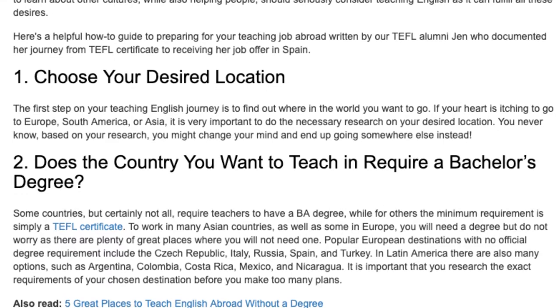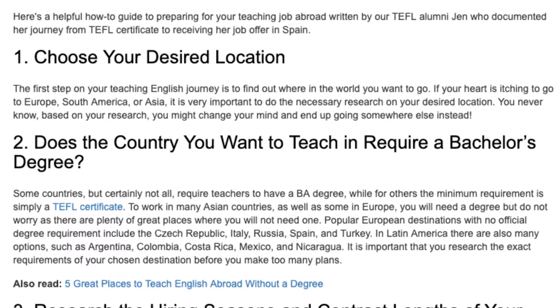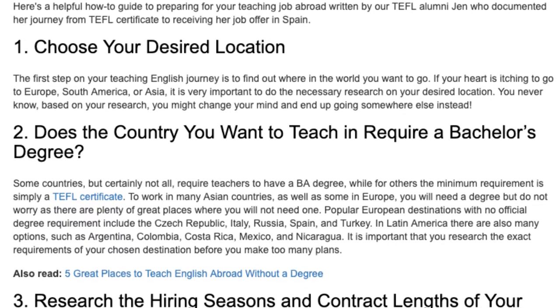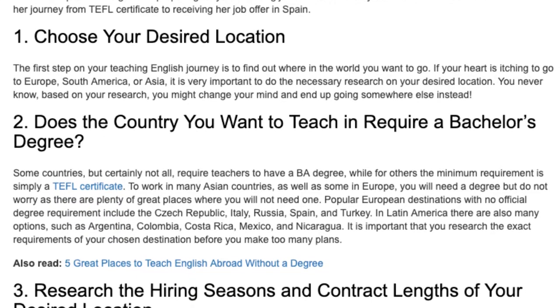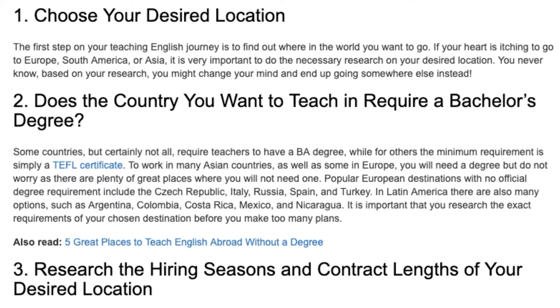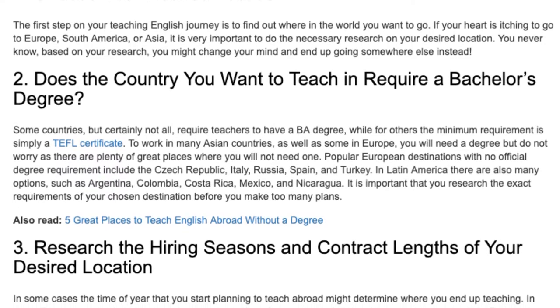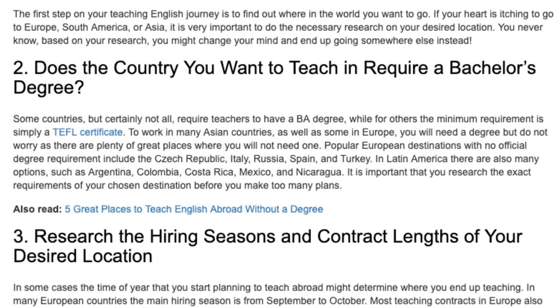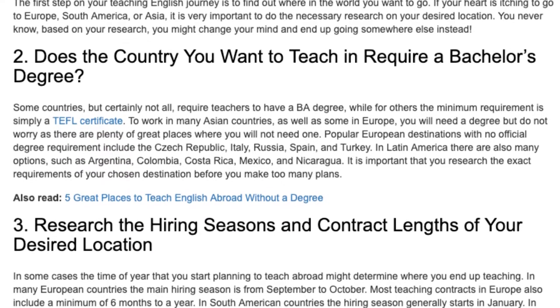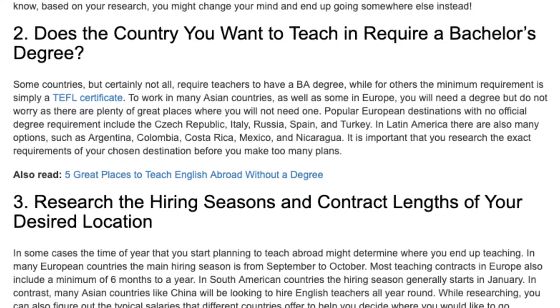Popular European destinations with no official degree requirement include the Czech Republic, Italy, Russia, Spain, and Turkey. In Latin America, there are also many options, such as Argentina, Colombia, Costa Rica, Mexico, and Nicaragua. It is important that you research the exact requirements of your chosen destination before you make too many plans.